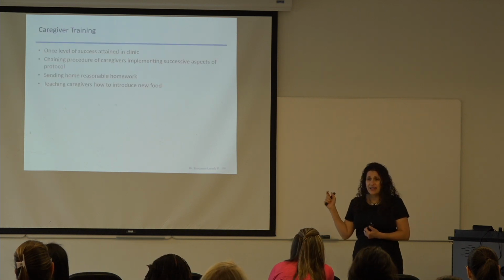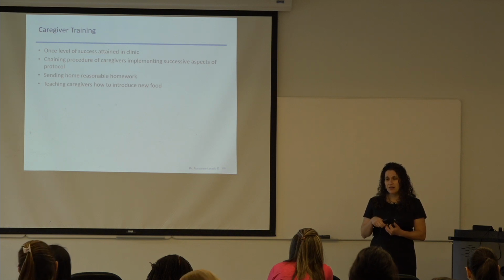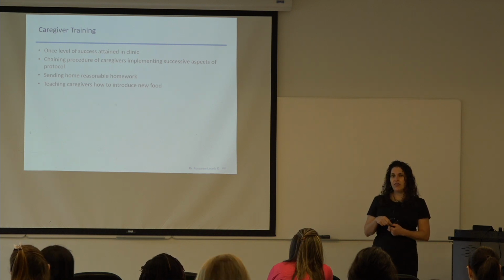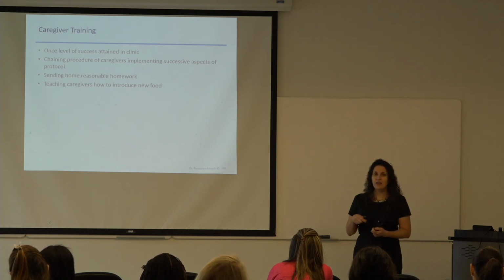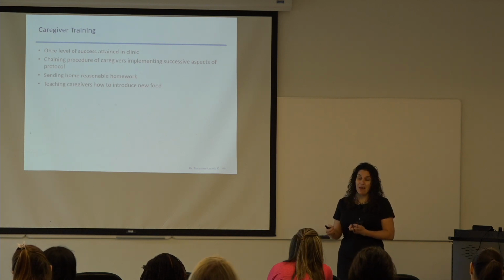So that's a really important piece to be able to train caregivers. And then over time, caregivers naturally will get rid of some protocol aspects. They'll stop the mouth clean check. They'll stop the timer. Right, which is fine. And if the child responds appropriately, great. What happens, right? When does it fall apart?